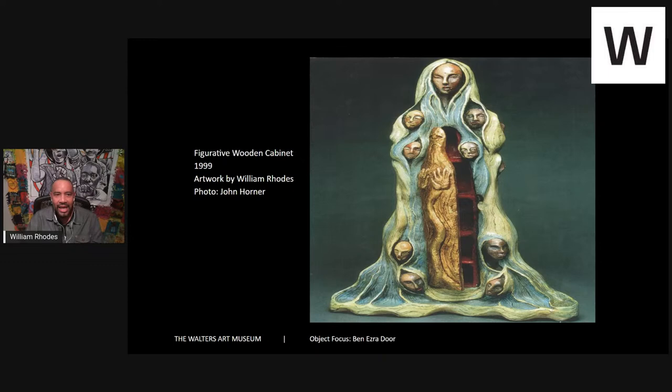And I'm only imagining, with all of the beautiful carving and intricate work that went into the Ben Ezra doors, when a person first saw those beautiful cabinets, were they just completely focused on the craftsmanship and how beautiful everything was on the outside? And did it then become secondary to understand that there was something even greater behind that?